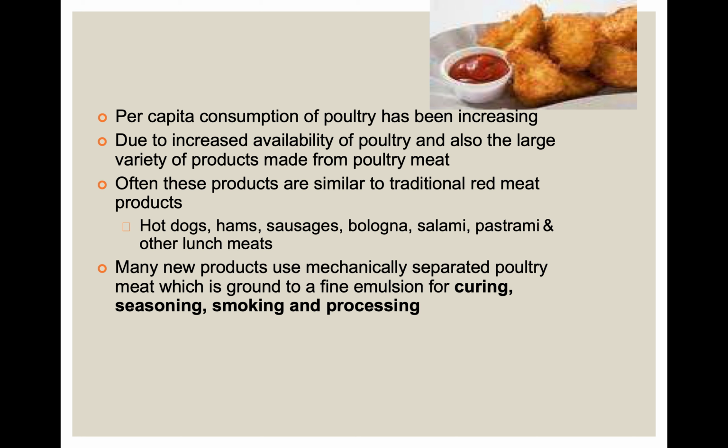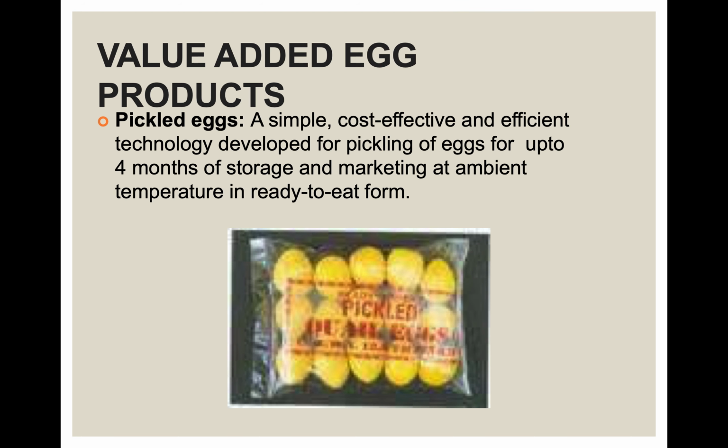Per capita consumption of poultry has increased due to increased availability of poultry and also the large variety of products made from poultry meat. Often these products are similar to traditional red meat products like hot dogs, sausages, salami, etc. Many new products use mechanically separated poultry meat, which is ground to a fine emulsion for curing, seasoning, smoking, and processing.